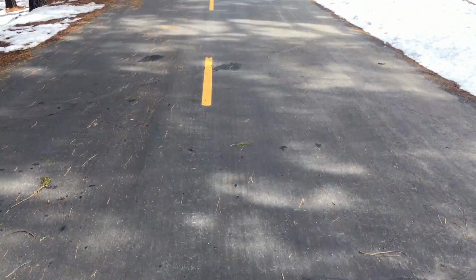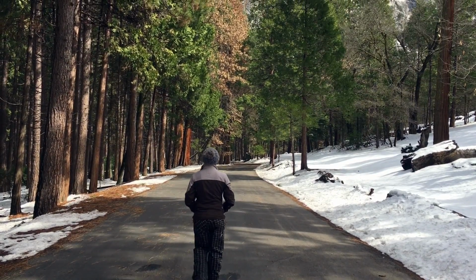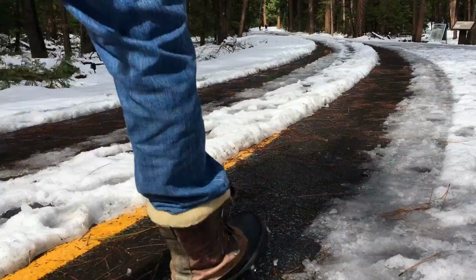Good to go. All right, on hike number 2, we are going that away.